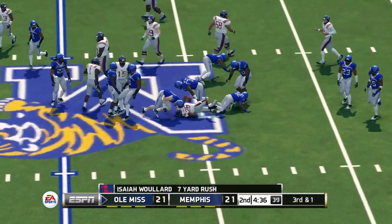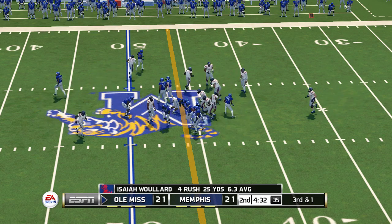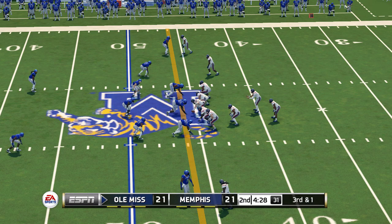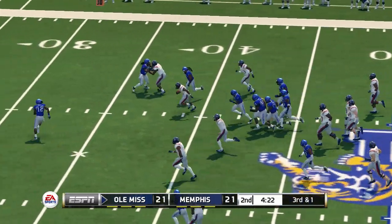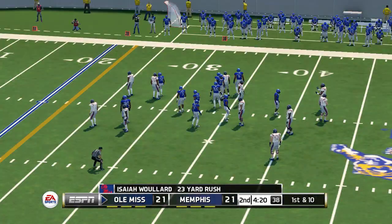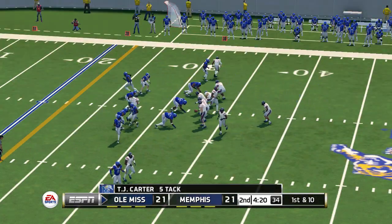And he carries the ball for a nice gain. That's good for a gain of 7 yards. That'll make it third and 1. He's at the 40. He makes his way to about the 32. That's good for a gain of 22 yards. First down.